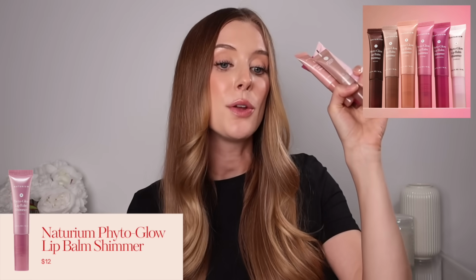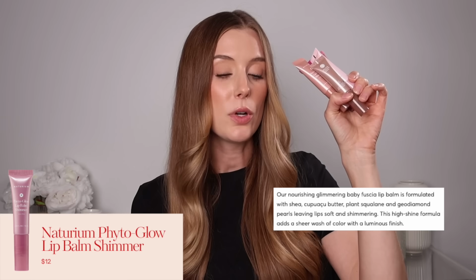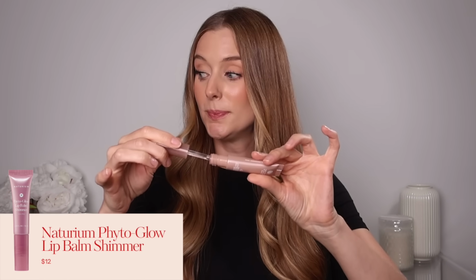When I saw that Naturium was dropping a shimmery version of their lip balm, I was so excited. This is their new Phyto Glow Lip Balm Shimmer, which they say is a nourishing, sparkling lip balm formulated with geodiamond pearls to leave your lips soft and shimmering. But the finish is not the only thing they updated.